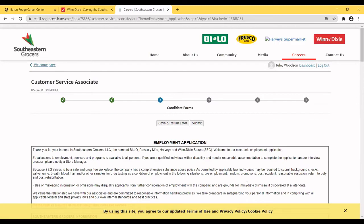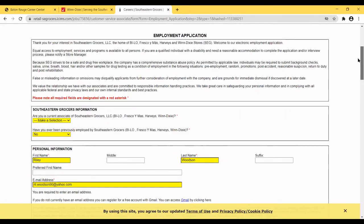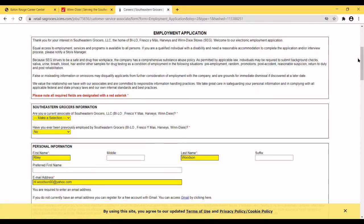Great. Let's see. We're on step number 3. Wonderful. Employment application. Let's move further down. Let's see what this says. Great. Thank you for your interest in Southeastern Grocers, the home of, they list a bunch of different stores. Welcome to our electronic employment application. Please note all required fields are designated with a red asterisk. And they've gone a step further. They're even highlighting this in yellow.